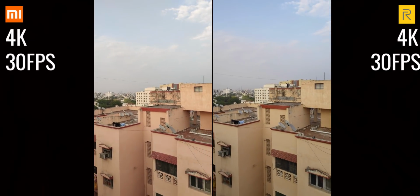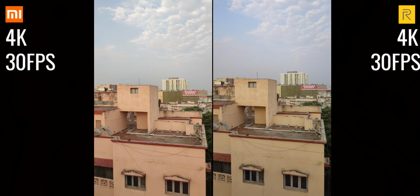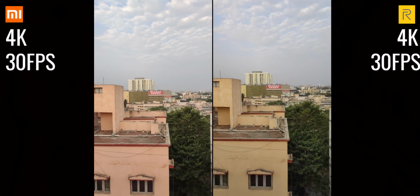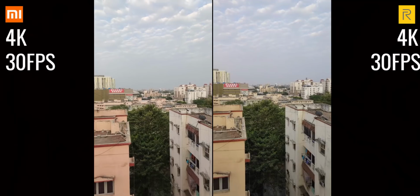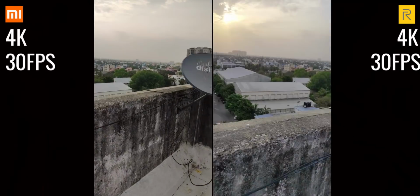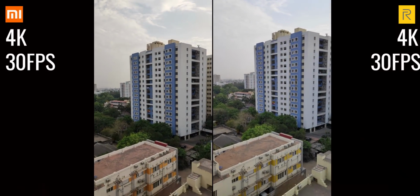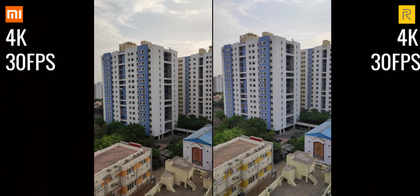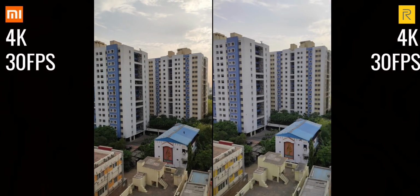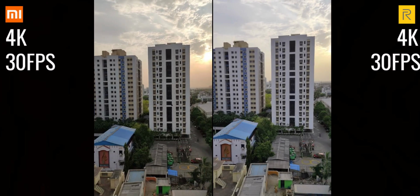Next up, video recording. Both phones support 4K. In terms of quality, there is not much difference. The shadows or the darker regions are slightly brighter on the Realme 3 Pro's footage. The main difference is in the frame rate. The Note 7 Pro often skips frames due to some sort of CPU throttling. Here's a video I made about the whole problem. Go watch it to find out more information about it. So yeah, for videos, I prefer the Realme 3 Pro.